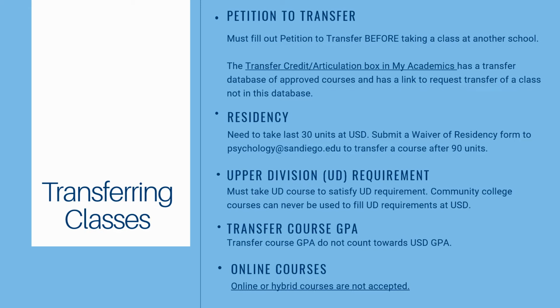Another thing to keep in mind is that you need to take the last 30 units before you graduate at the University of San Diego, which is called the residency requirement, and exceptions to that would have to be approved by the dean. You should also keep in mind that you have to take upper division courses to satisfy upper division requirements.